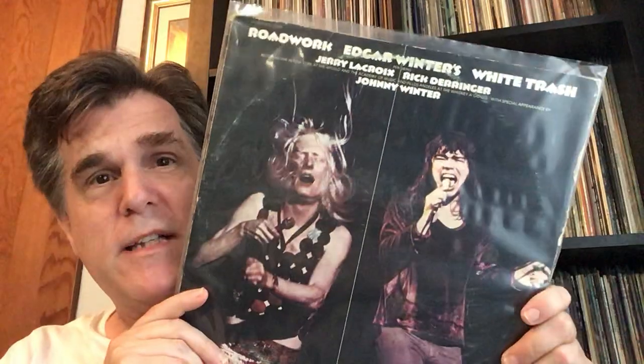Fantastic live album. Didn't even know about this. This is Edgar Winter's White Trash. Now, they didn't release a whole lot of albums. Edgar Winter certainly released a number of albums, but for the band Edgar Winter's White Trash, this is a double live album that features Johnny Winter and Rick Derringer, and this is just terrific.